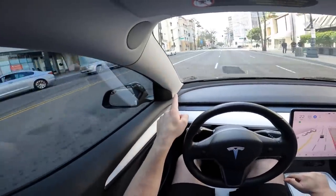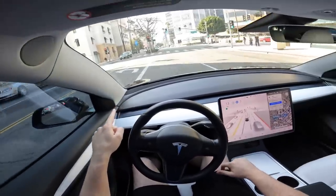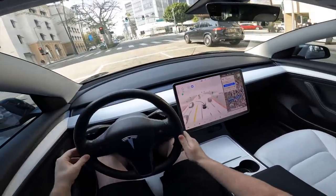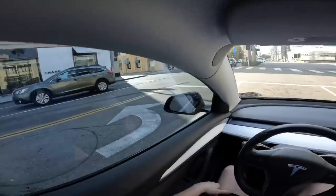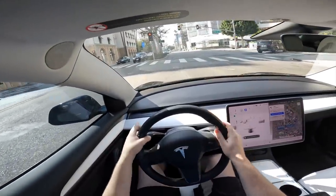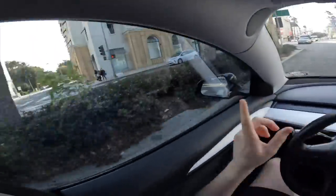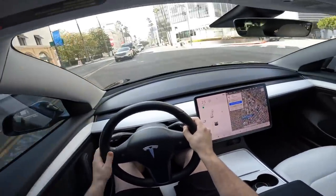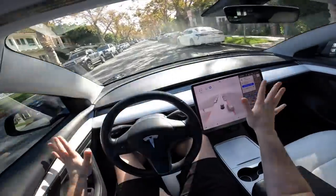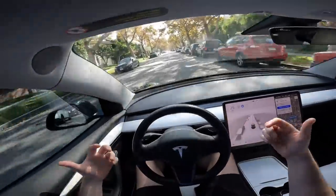Is it gonna make it? Come on, you gotta go all the way. All right, so this one didn't work. It's in the non-turning lane, trying to take a left. So I'm gonna cancel that. So far so good, but it did not like that turning lane. Clearly full self-driving is not perfect, and Tesla doesn't claim it to be, hence why it's in beta, hence why you have to get a good safety score beforehand.